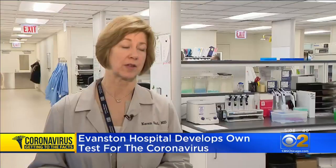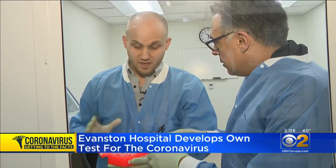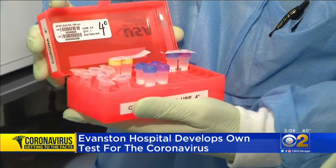On the front lines are the hospitals that need to make decisions that day about whether a patient gets isolated, sent home. This is the test. This is essentially the test, yeah. We learned more about the test itself, which involves mixing carefully prepared solutions with patient nasal samples.